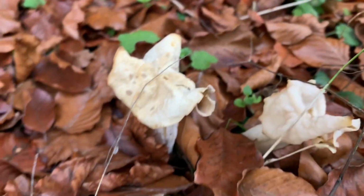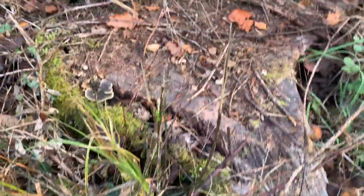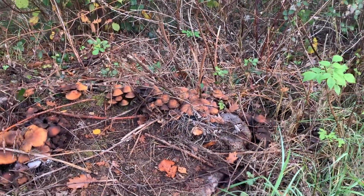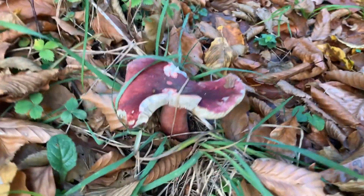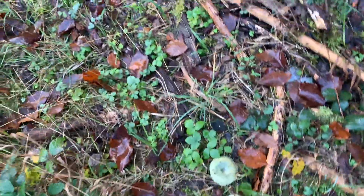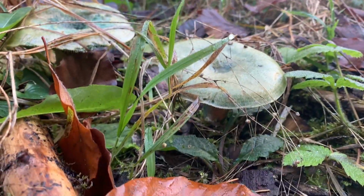Isn't that cool? Now you can see all these types of mushrooms growing on this tree stump, and it smells like that weird dirt mushroom fishy smell. Mushrooms smell like fish and dirt. Here is another, oh, look at that stem. Isn't that pretty? These are not the green ones that I wanted to find, but I think they're these orange ones and they've turned green. But look how pretty that is.